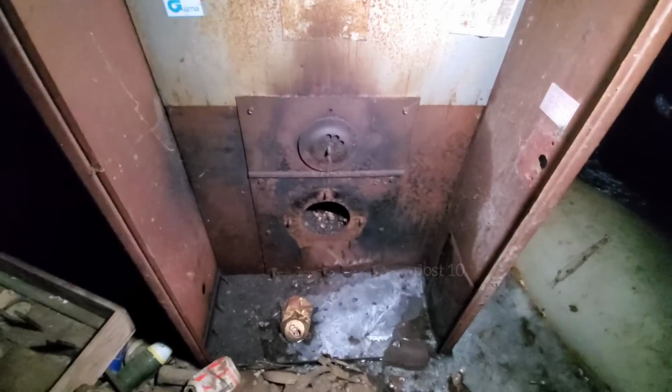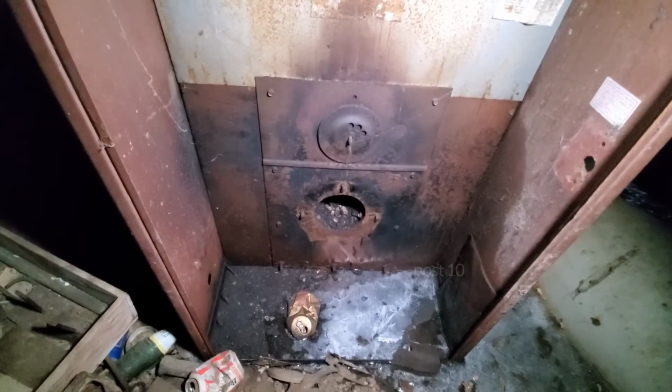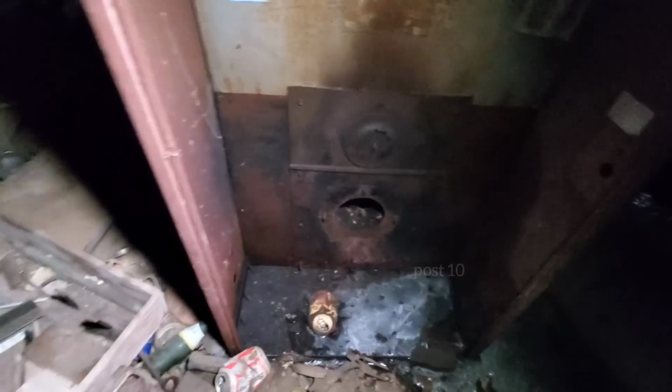Oh, look at that. Somebody even stole the Beckett burner. Beckett burners are, well, I assume that's what it had. That's the most common kind of burner. And someone else was probably able to use it when the place became abandoned. Because it looks like water goes deep. It would have wrecked it if they didn't take it.